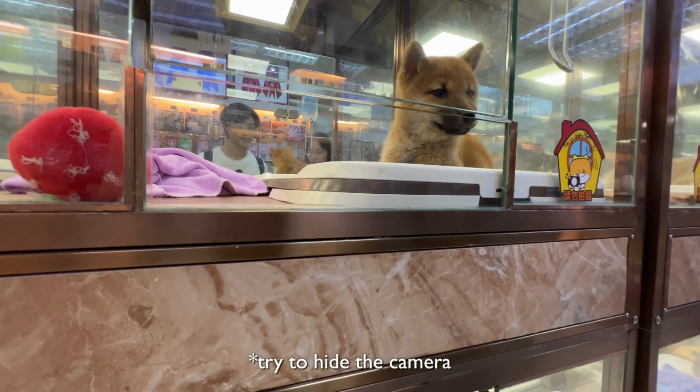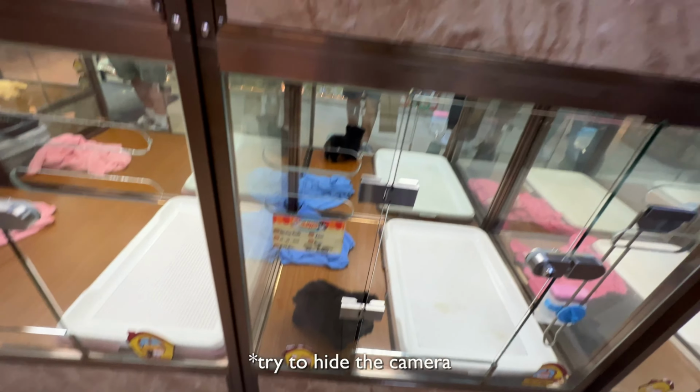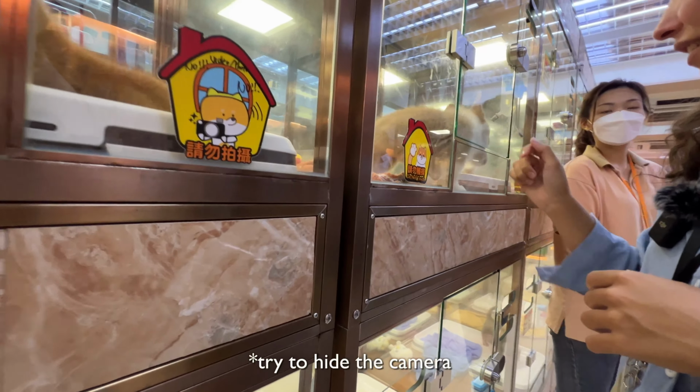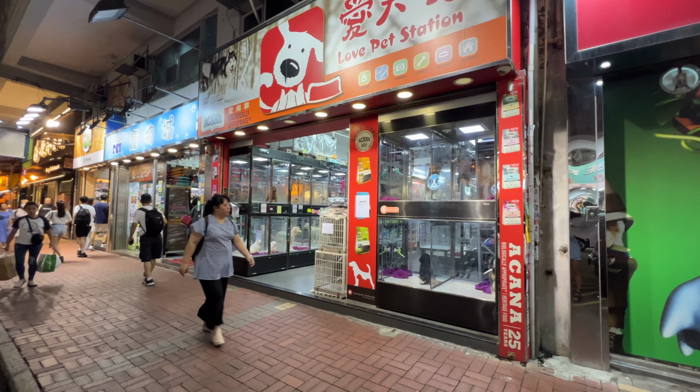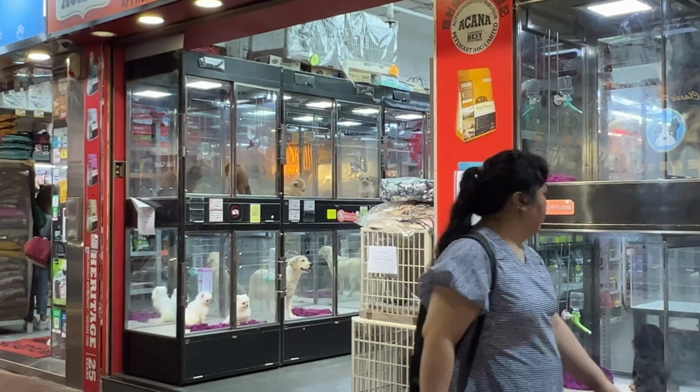Okay. Wow, so cute. Mini puppy. Wow. So cute. Another video? Unfortunately, they don't let us film, but here is another shop. We can see from far away, there are a lot of dogs inside.